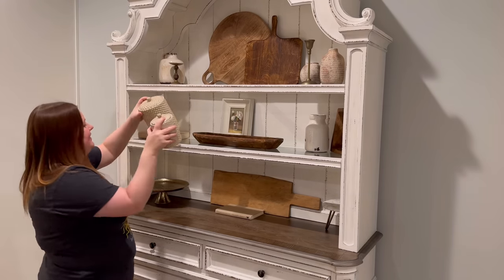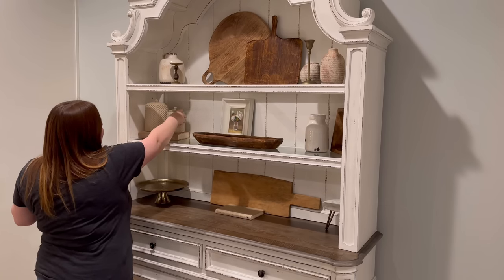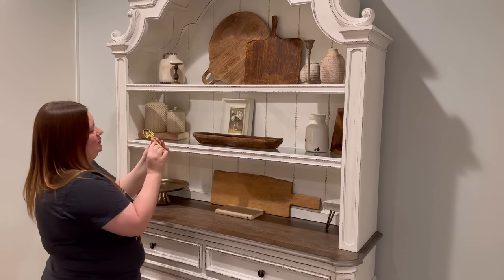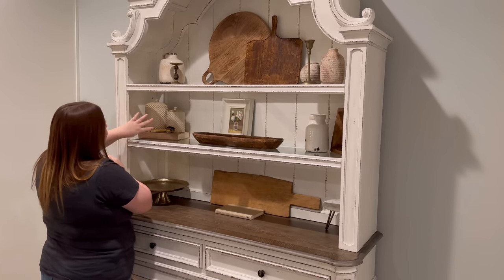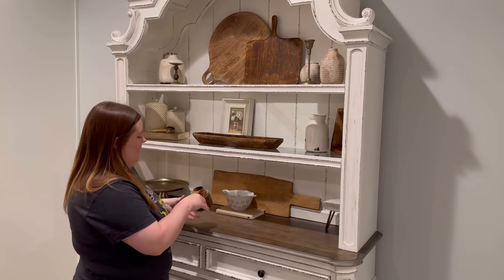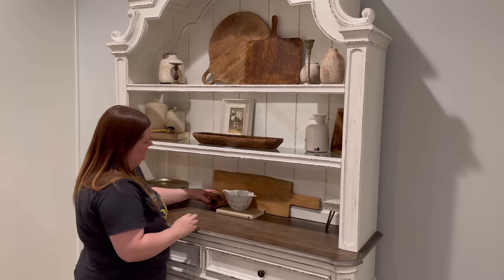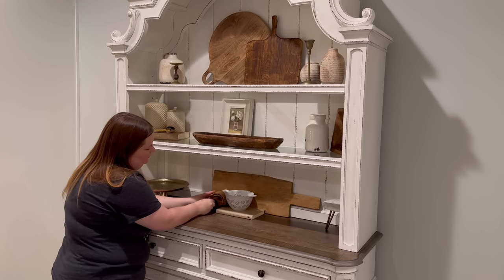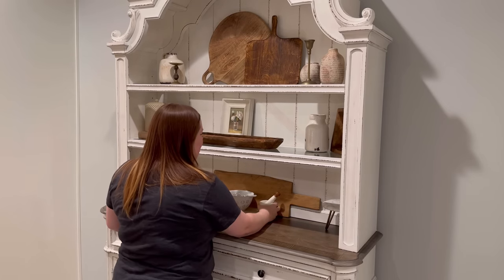Got my Hobby Lobby canisters I'm gonna put back up on the middle shelf. Got my little spoons. They're like little teaspoons that I'm gonna put back up here. I really love that pop of gold right there. I wanna add the strainer back where I have it. I'm gonna put these together. And I used to have the little salt and pepper shakers here, but I think I'm gonna add this here.